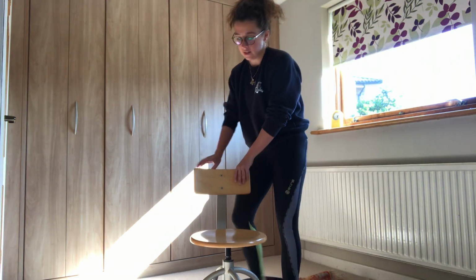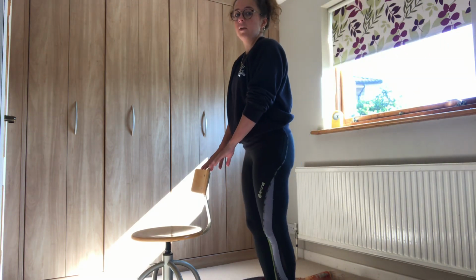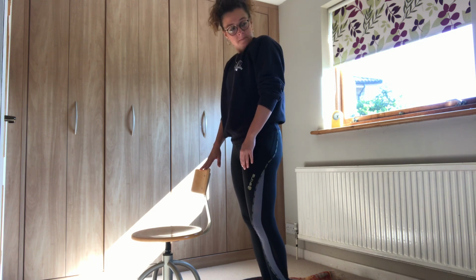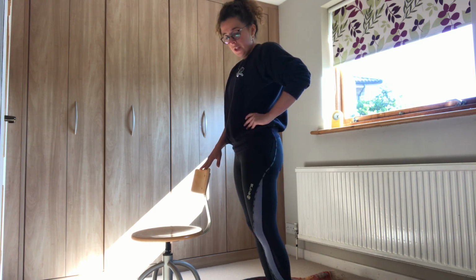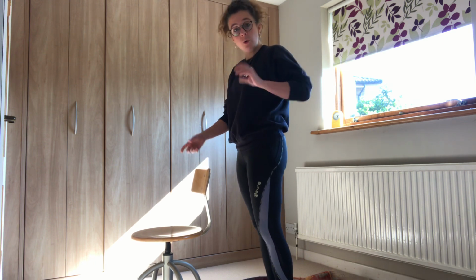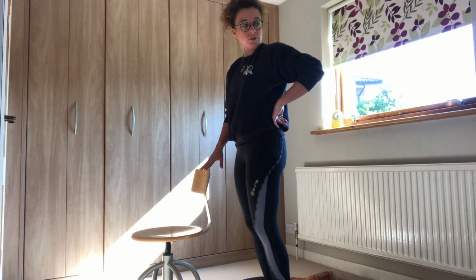Okay, we're going to start in 5 seconds with our calf raises. Off we go in 3, 2, 1. And I said, if you are doing it with a partner or a friend, someone that you're in isolation with, then you can alternate the exercises, so they can be doing the other exercise whilst you're doing this one.